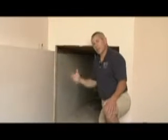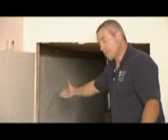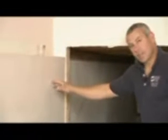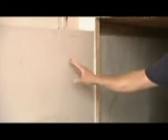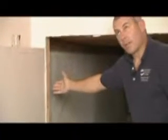What our class is going to do is we're going to build a 2x4 stud wall, use blown cellulose to insulate it, and then drywall it. This wall was done the same, but if you can hear, it's hollow behind. The importance is that we need to do the same thing as we're going to do in this room. We're going to stud this wall, use a blown cellulose. We're going to make this more energy efficient instead of just having drywall over the existing foundation.